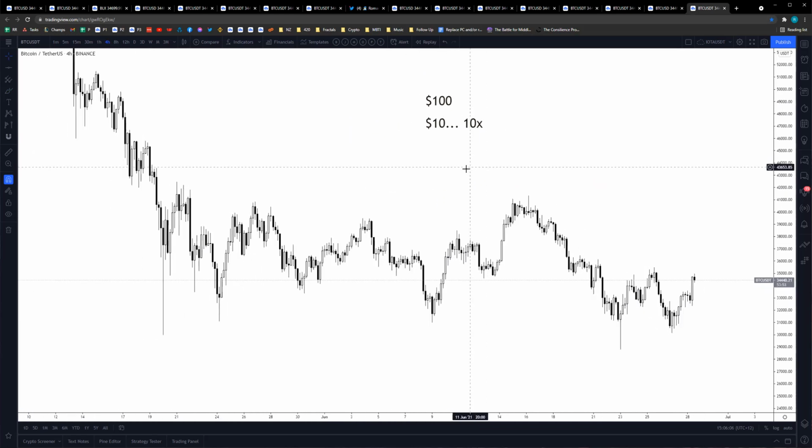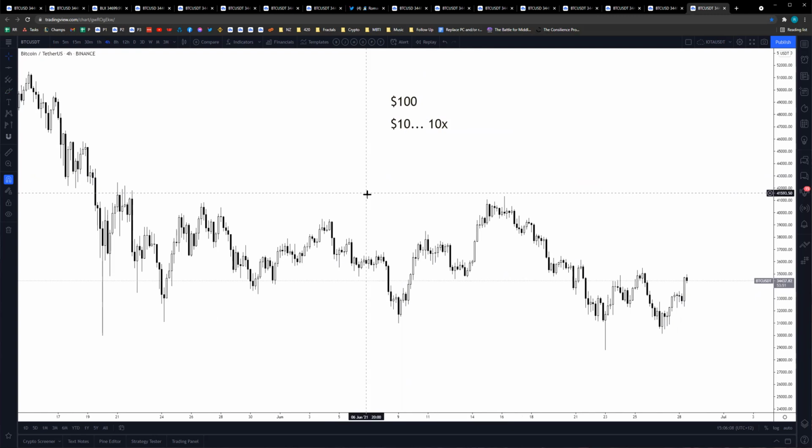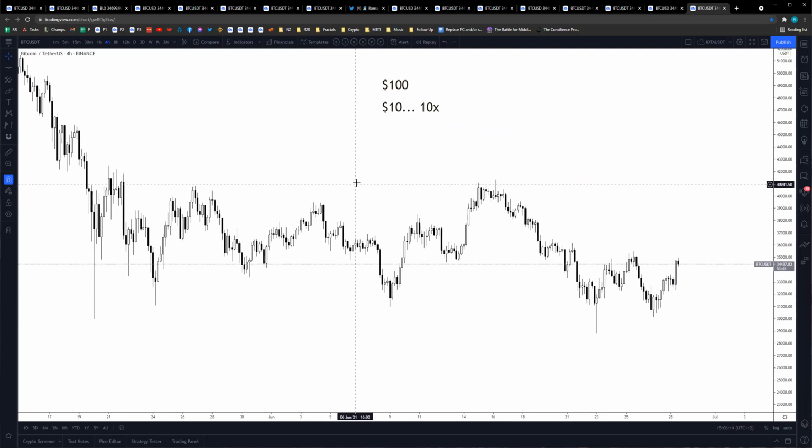A lot of people seem to be really confused about what leverage is and think it's a bad thing or think that degenerates use high leverage. That's not the case. That's not the case at all. Leverage is just a tool to save capital. Right, definitely. All right, I'll shut up.